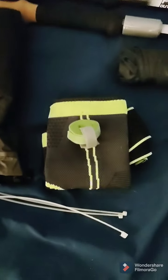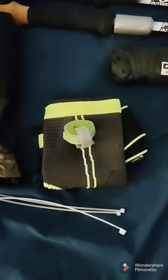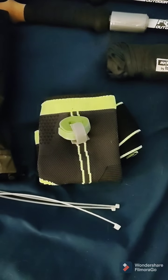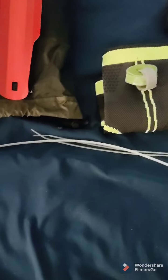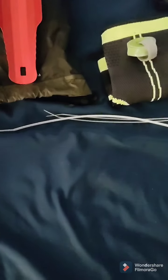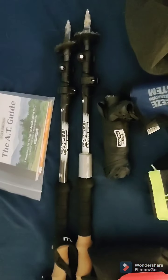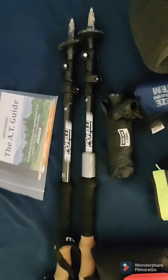I have a brace for my ankle. I have terrible ankles, so I do have a brace in case I roll them. They say you pack your fears. Well, there it is. I'm packing it. A couple of wire cable ties. They can hold just about anything, so just there in case needed. They don't weigh anything.